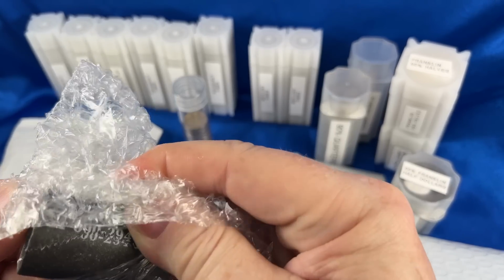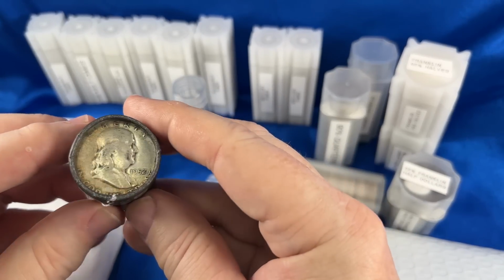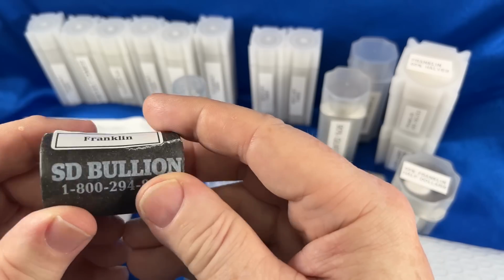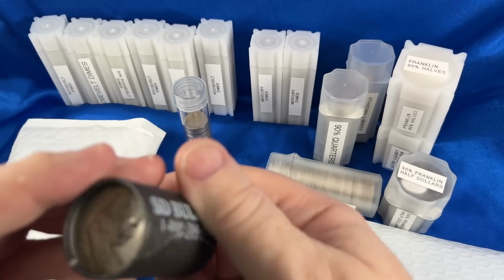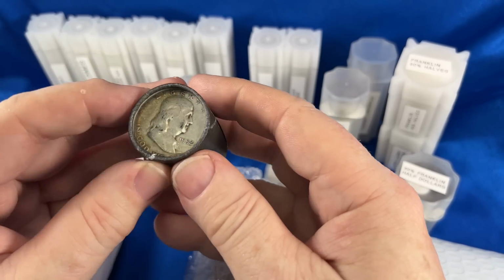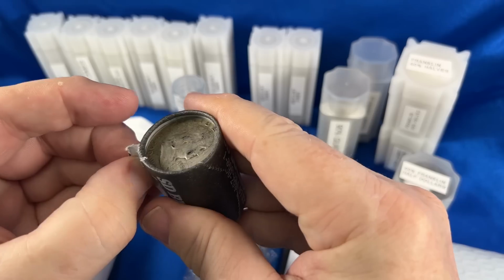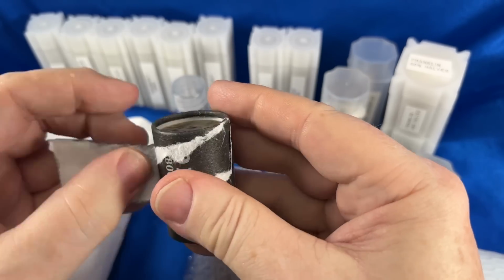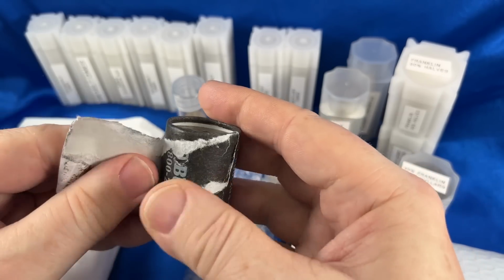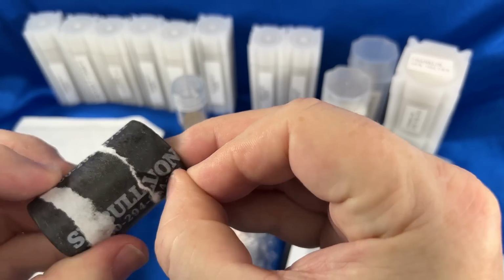I did get these. I just wanted to kind of get just a little more before I turn off that button. This is from Bullion. These are Franklin Halves. Get that in focus. It's got some nice toning to it. Now, this is not a bankroll or anything. It's just from Bullion, so I'm going to open that up and see what I got inside here. Let's see, they do wrap them pretty well.